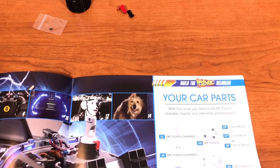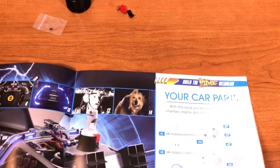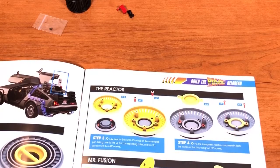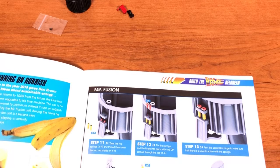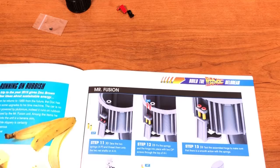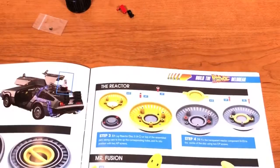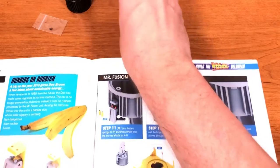Spring hinge. Okay, so CP, 3 CP screws. So I should have used 2 of them here. Where's the other CP screw at? DP, DP, AP, DP, DP, APs, DP. So I think I'm okay. I think I can make the hinge. I think I'm just gonna need to get a couple of CP screws. Let's see here.